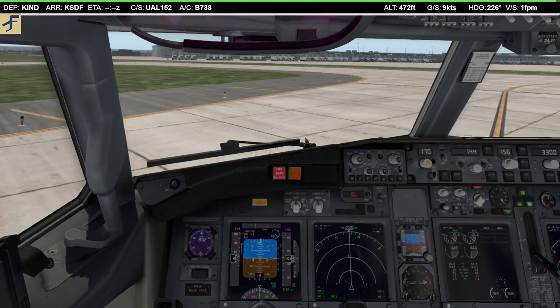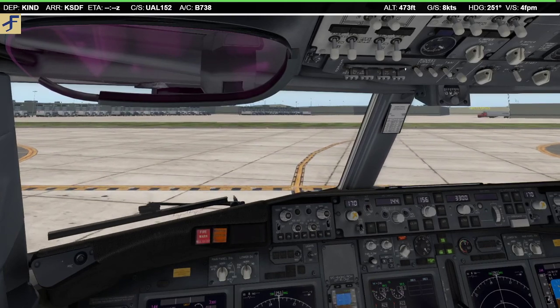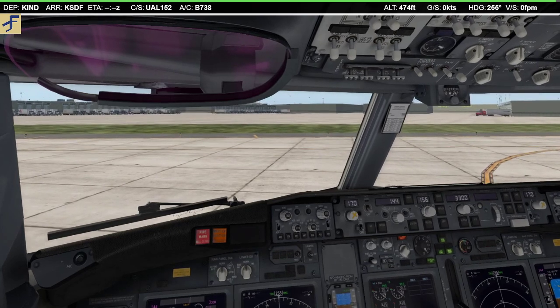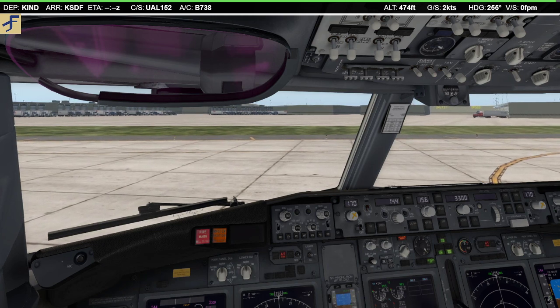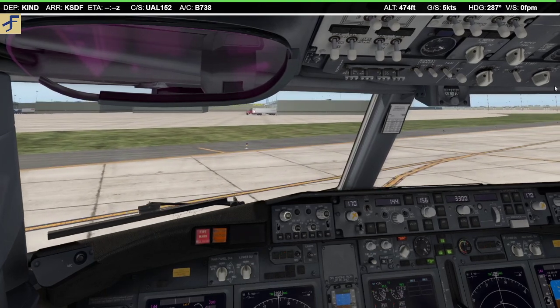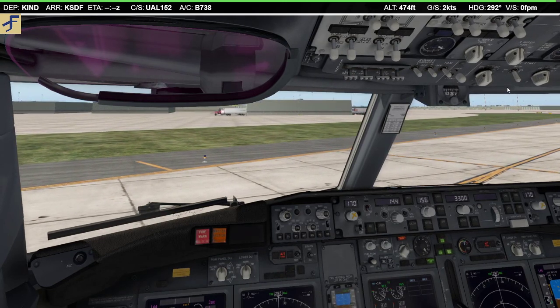Louisville ground, United 152 with you, looking to go to the terminals. United 152, Louisville ground, welcome to Louisville. Taxi via the ramp, Delta, Golf, Mike, hold short of runway 11 at Delta. Alright, Delta, Golf, Mike, and can you repeat the runway to hold short, United 152? United 152, hold short of runway 29 at Delta. Hold short of 29 at Delta, United 152. Alright, Delta, Golf, Mike.